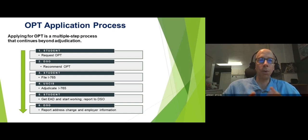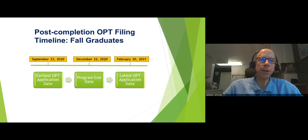And then we update your employer information and your dates and your address, and you're good to go, and you're off and working on OPT. So here's the dates for the fall timeline. That's for this semester. And it was about a week ago that we got within the 90 days of graduation. So it's 90 days before graduation is when you can start to apply.